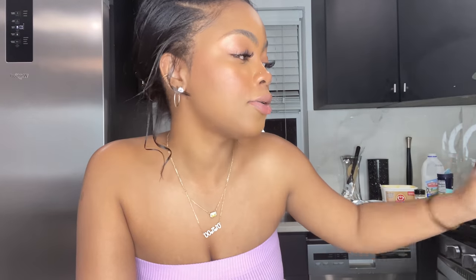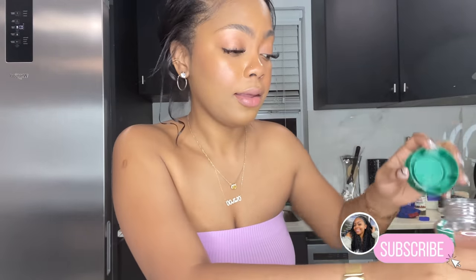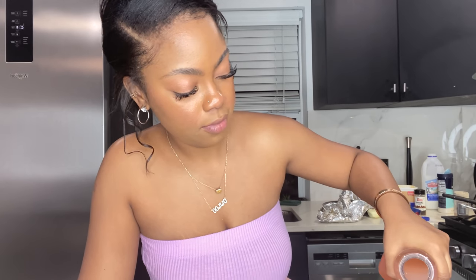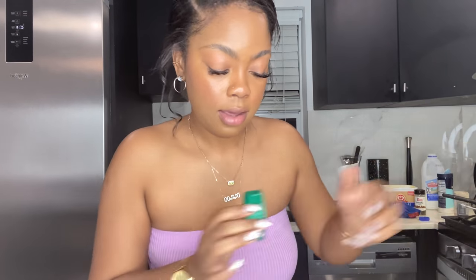All right, guys, so yeah, it's time to eat. So for today's drink, we have some strawberry lemonade. Yum yum yum. And yeah, this is one of my favorite drinks now. It's just so good. So we're gonna have some strawberry lemonade and just gonna eat. Like, we're eating good over here.